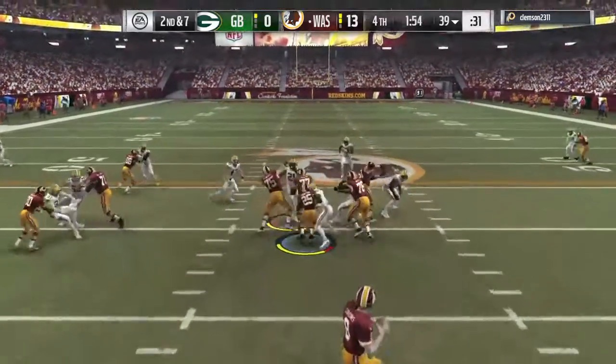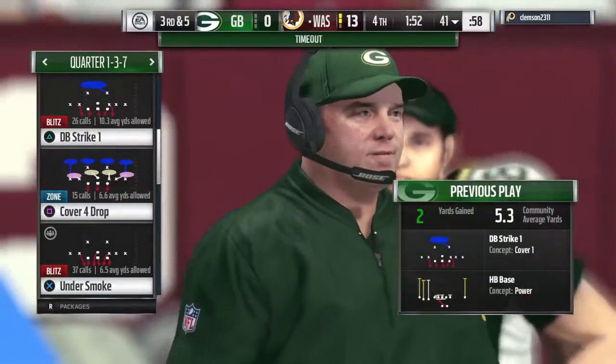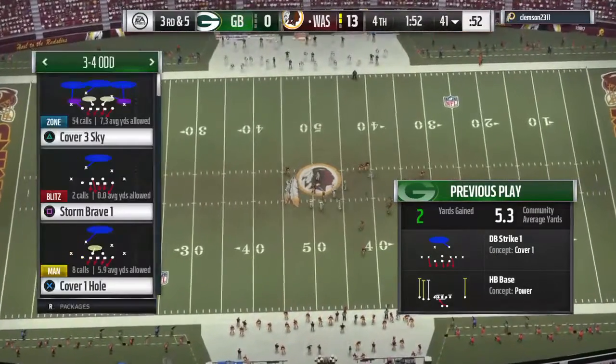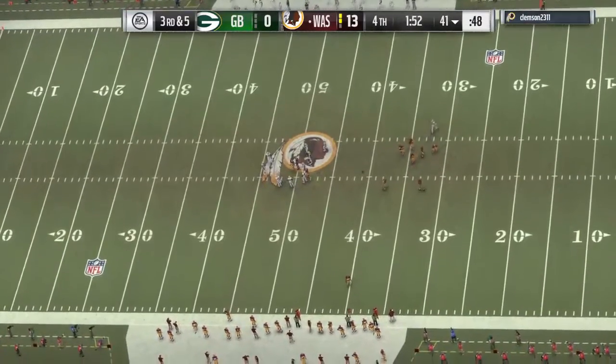Gun. They'll run it now out of the gun. And he'll take this up over the 40 to about the 41. Now hang on here. Timeout called by the defense. That'll be their 3rd and final stoppage here as we step aside.